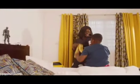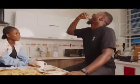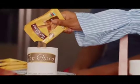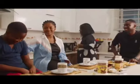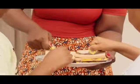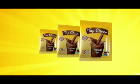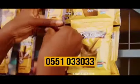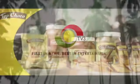Feel every taste. Dark chocolate, chocolate spread. Choco chocolate spread. Now top choco instant mixed chocolate drink. 3-in-1. Top choco. It's chocolate. FDA.